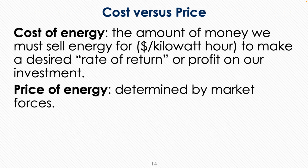Okay. Nomenclature, first off, cost versus price. I know as someone mentioned, there are some econ people here, right? So cost is an important concept to distinguish. So cost is essentially, in this context, the amount of money we sell the energy for to make a desired rate of return or profit on our investment. It's really thinking about how much money is required to produce that energy, right? And then once you have that figure, you have an understanding of these concepts.